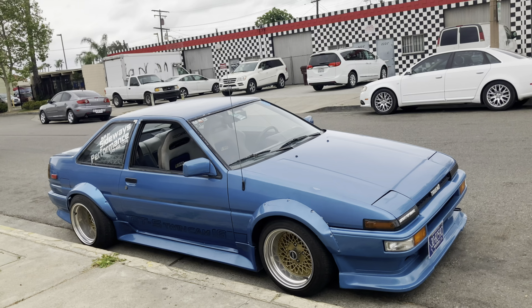Oh, look at that. Look at this. So this is my 1985 Toyota Corolla GTS Coupe. I'm a huge fan of coupes, not a big fan of hatchbacks. If you look at any of the old JDM drift games, you know, they were mostly all coupes. My car is pretty much what a D1 Grand Prix car would look like.